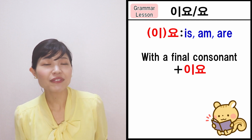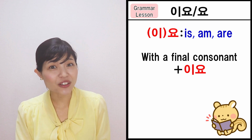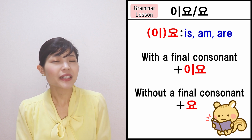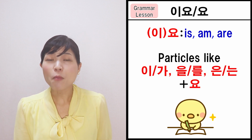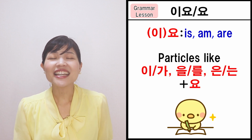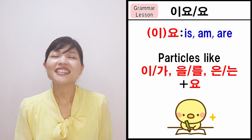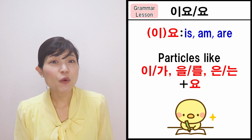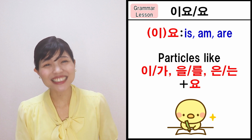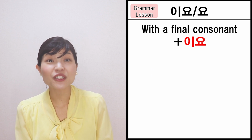Basically, all you have to do is add 이요 when a noun has a final consonant and add 요 when a noun does not have a final consonant. But when there are particles like 이, 가, 을, 를, 은, 는, you add 요 whether or not there is a final consonant. First, you use 이요 for a word with a final consonant.